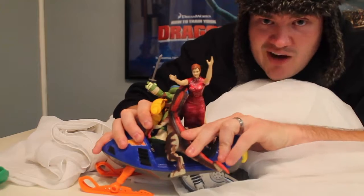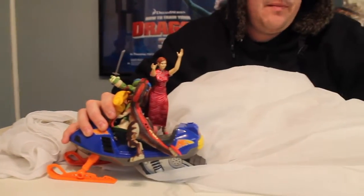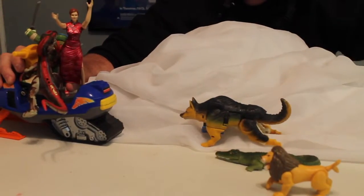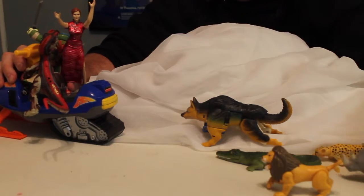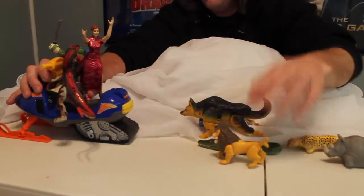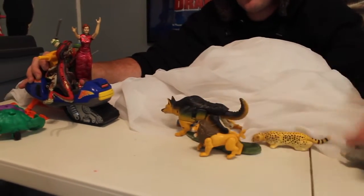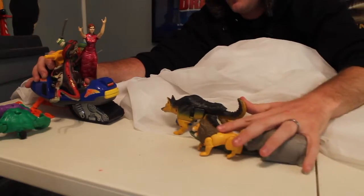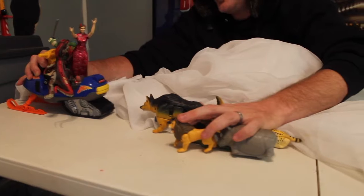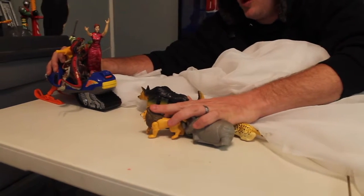They are chased by a pack of wild animals. Some wolves and things. And apparently a rhinoceros, an alligator, and a lion also. So as they're being chased by this whole group of animals, excuse me, Hulk, you are not in this scene. They're being chased by all these things. Then they realize that the mountain is running out and they're going to have to jump.